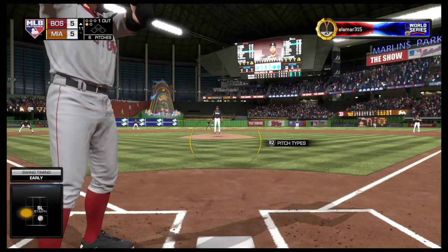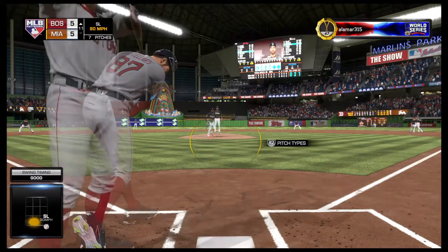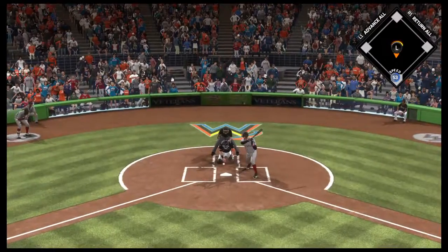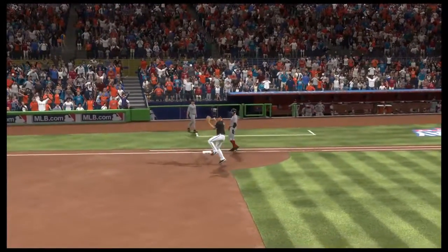Swings and misses there, so he's down 0-1. 91-mile-an-hour slider. Man alive, there's not many people that throw that one right there. That is an elite group right there. I would throw that pitch every time. Swung on, and he went fishing in the dirt. Kelly gathers. He makes the throw to first. 2 down.